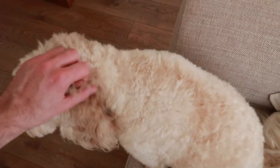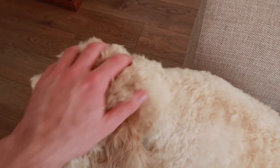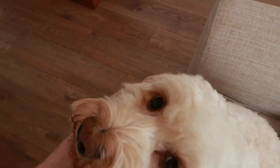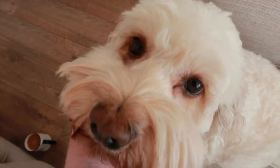I love it when the groomers spray some kind of perfume on them or something that's only available for dog groomers, because we can never seem to find it. But it smells so beautiful, doesn't it? Yes, it does.